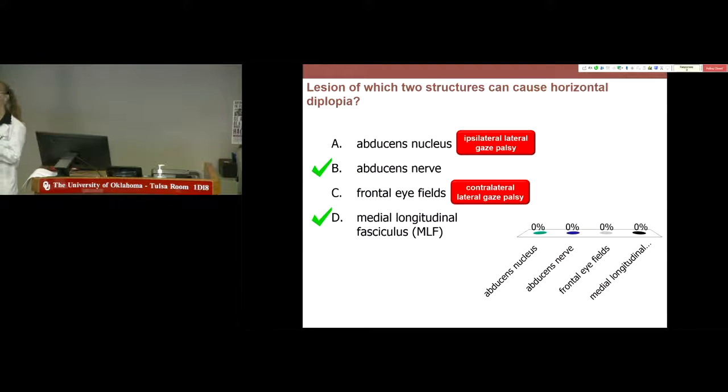Does a person with abducens palsy have double vision? Yes, because one of their eyes is not moving. Does a person with an abducens nucleus lesion have double vision? No, because that also messes with the movement of the other eye. That messes with gaze. All right? So that's why lateral diplopia is actually another super good localizer.